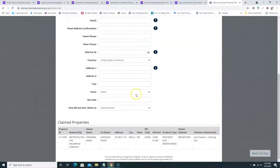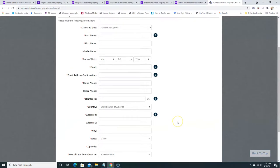Please, if you know this person, James Grossman, we can see Grossman David. I'm not sure, they have two co-owners. Maybe it's a father and son, could be a father and son. Beneficiaries, it could be anything. So again, all we know is here is a life insurance. It's over $1,000, and we'd love to get these out to these individuals.